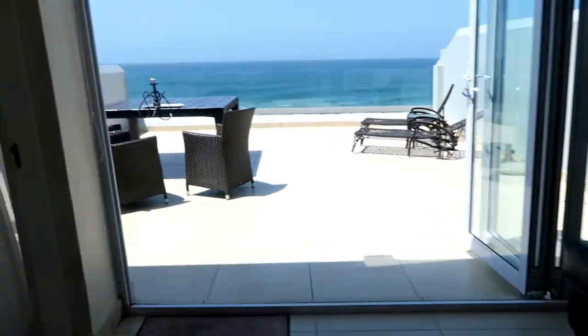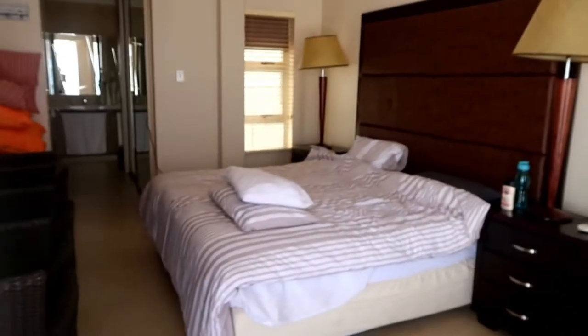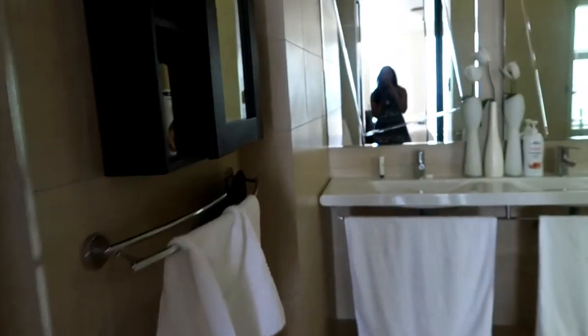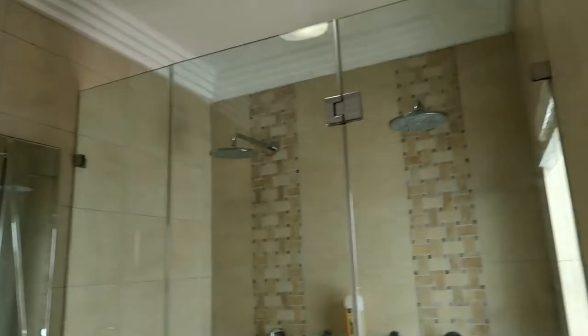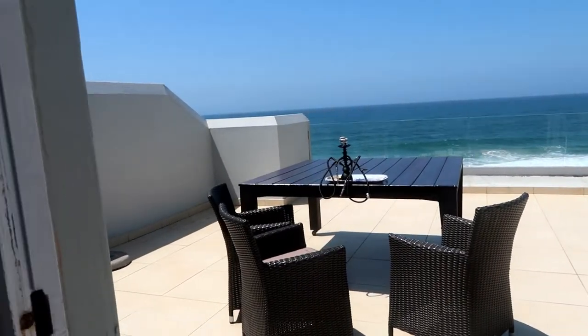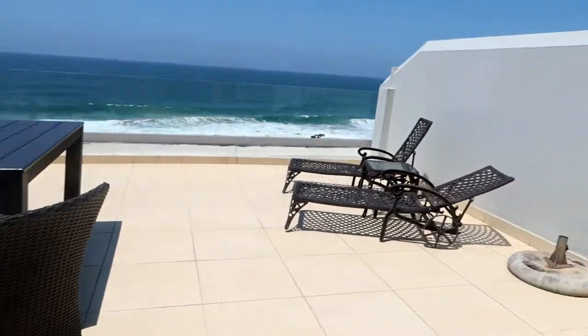And then before we go out there, this is the main bedroom. I'm not going to show you the entire place. These chairs are all supposed to go out there, which you'll see just now. Main bedroom, same mirror, and then the bathroom kind of opens up into a double shower, double basin, all of that. So it's fancy schmancy, guys. This is the big balcony, and this is the view we get from the balcony.